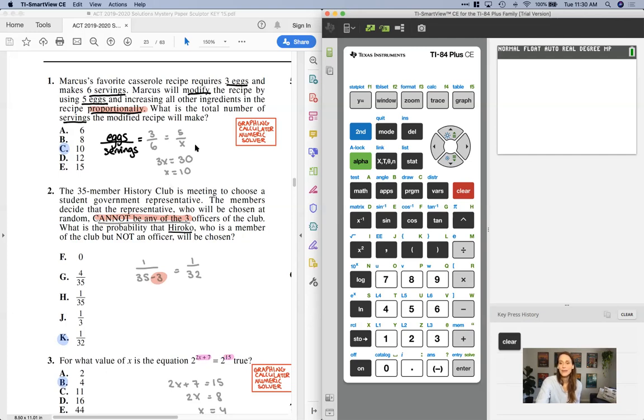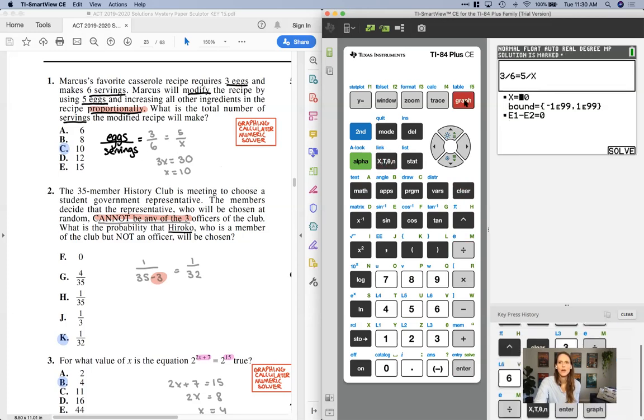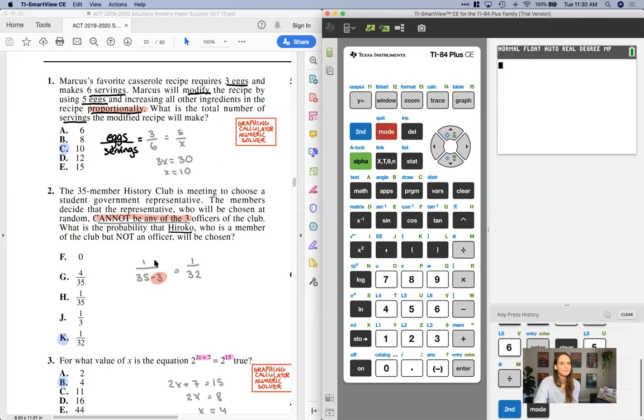I didn't have to use my calculator to answer this question at all, but you could use Numeric Solver if you were feeling not the best about this one. So I'd go math, up 1, Numeric Solver, and you could just put in 3 over 6, and then 5 over x, press enter, then graph to solve it, and it gives me x equals 10, which is answer choice C. So you could use it, but you don't have to.